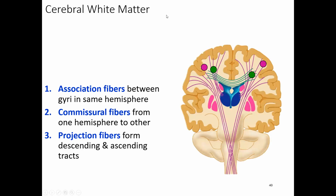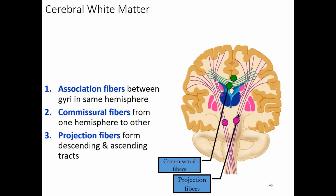The commissural fibers are in green. That's the corpus callosum communicating left to right, right to left. So the left hemisphere knows exactly what the right hemisphere is doing. The projection fibers come up the spinal cord. Those are the ones in purple. So we communicate up and down from the spinal tracts so that we send motor signals out and we receive sensory input. The corpus callosum communicates side to side.